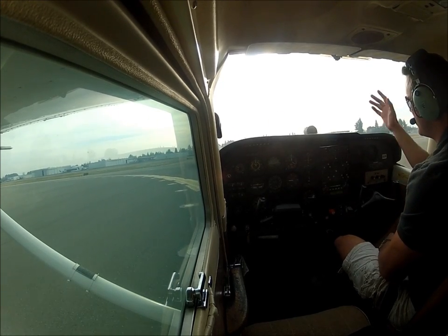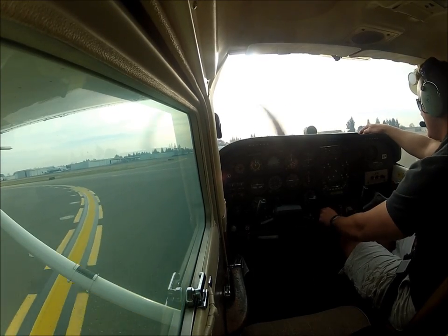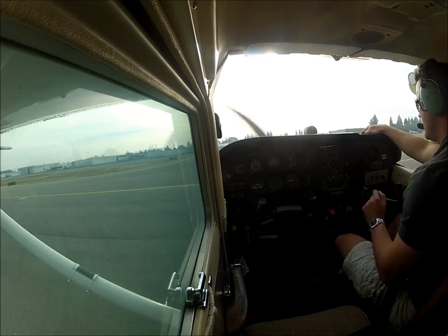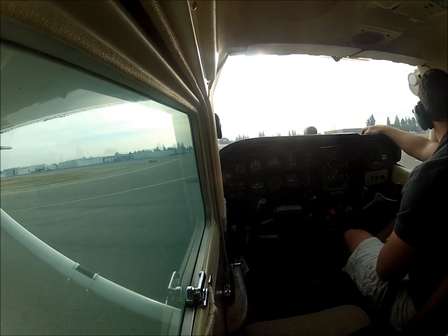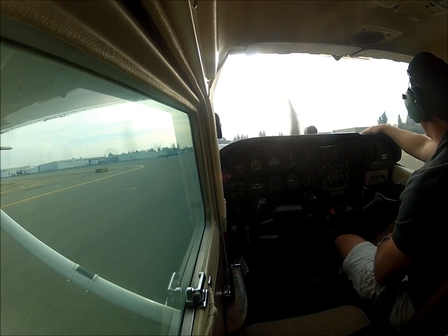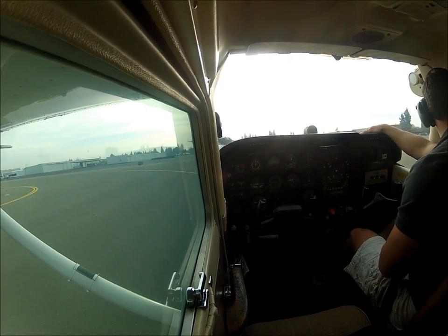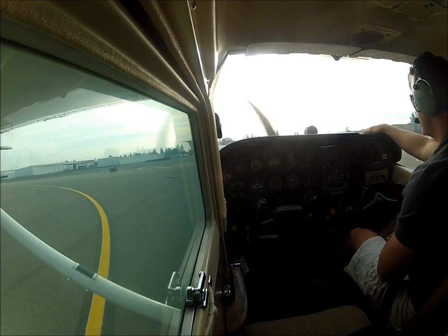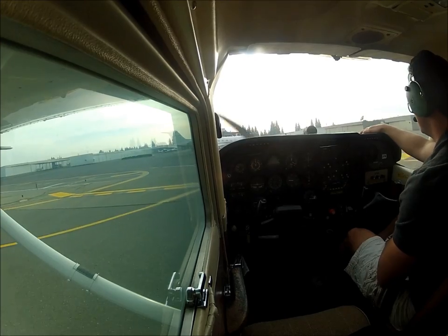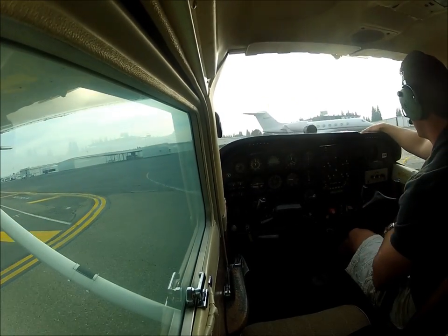Okay, so he told us just to taxi straight ahead, and that's what we're going to do. Nice, easy clearance there. A short approach, that's not one of those things you want to do too much as a student pilot. Probably not at all. But as you become more experienced, it's a lot of fun. Definitely breaks up the monotony of a regular downwind, base, final kind of thing. Plus, it saves you some time.